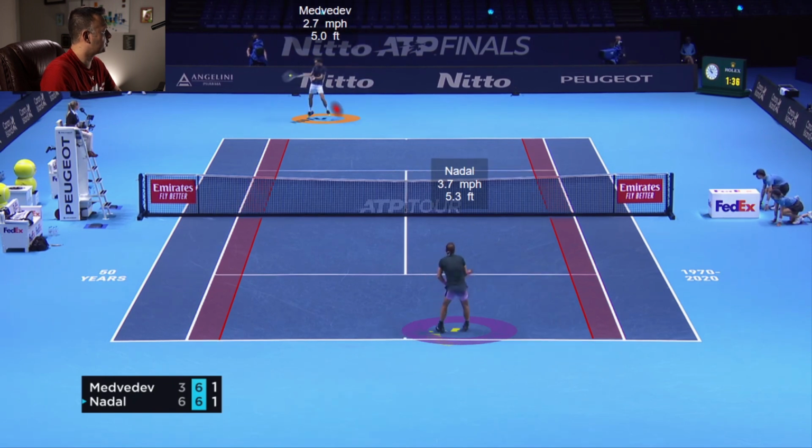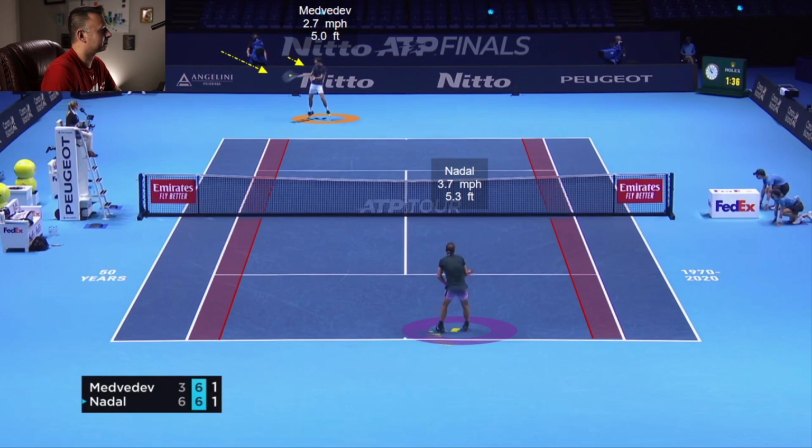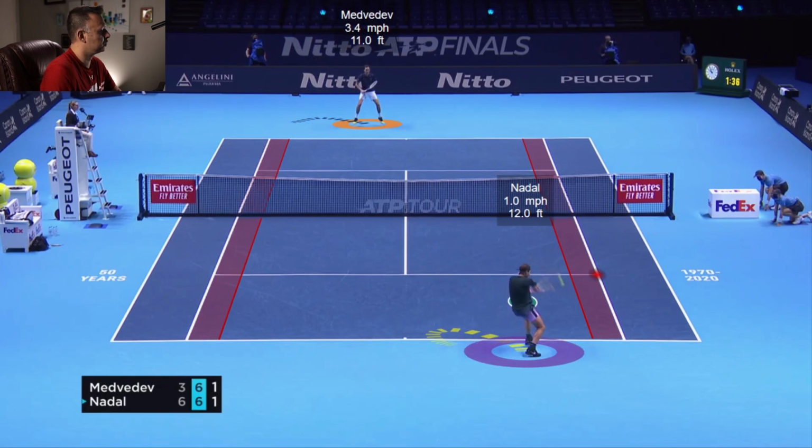Really uncomfortable return position here. You can see he's jammed on this return, and he's hitting that late contact point, but he does a really good job with these most of the time. Pretty good aggression, gets Nadal to hit off of his back foot, a little uncomfortable.